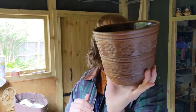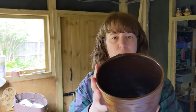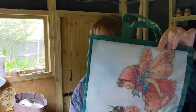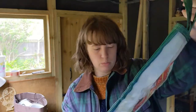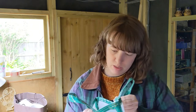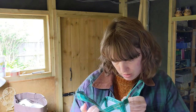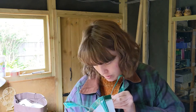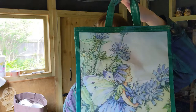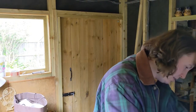Got a West German plant pot. That was £2.50. They normally do all right on Etsy. There's a Flower Fairies sort of vinyl tote bag. It's Ulster Weavers. So I think it says 1996 inside. Oh, I think it tells you the fairies as well, but it's kind of cut off. It was £1, so I figured I'd give it a go.